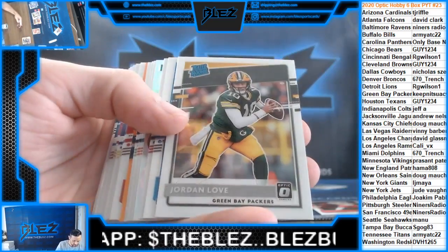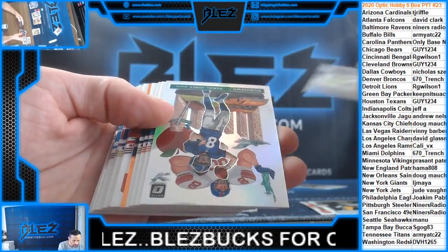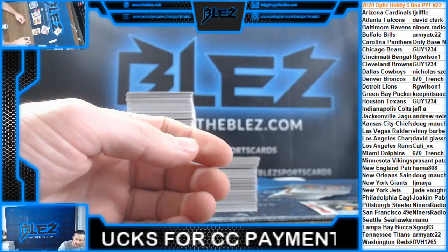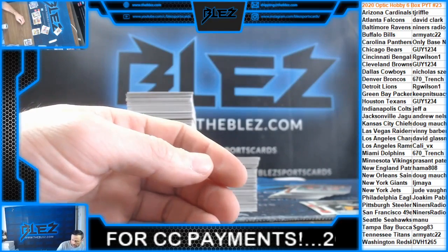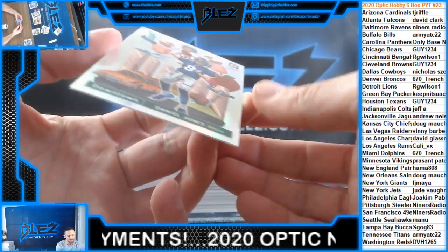Patty, Love, Downtown, another Dimes Downtown for the Giants. Talk about your hold cards. Talk about your hold and pray cards.